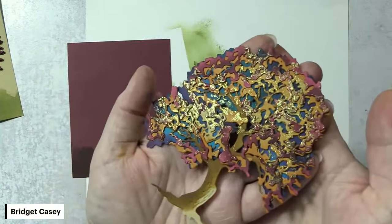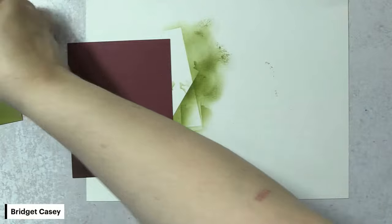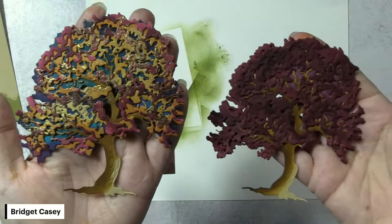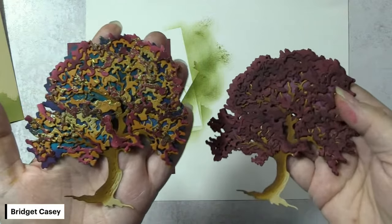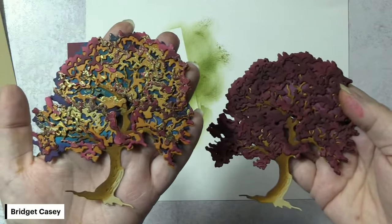So see how pretty that is? See just the touch that it adds. So just a little bit. This one I probably would do like a silver. I think that would be that.